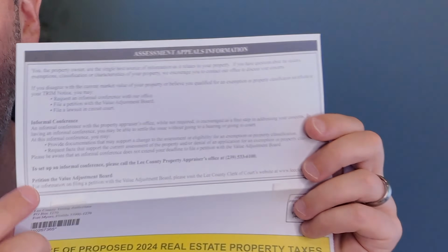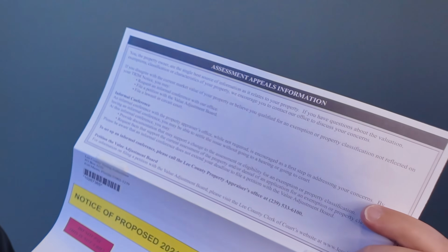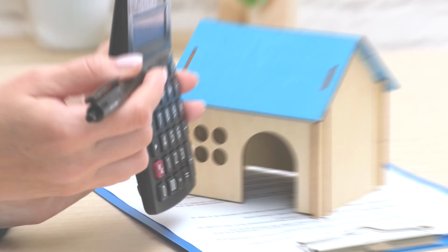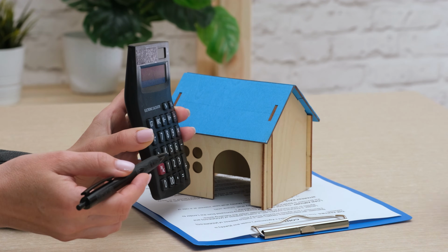Now, here's one very, very important thing. If you do not believe that the appraised value of your property is fair, it's at the top of the first page. You have the assessment appeal opportunity, and you can do that by requesting an informal conference with their office, filing a petition with the Value Adjustment Board, or filing a lawsuit in the circuit court. There are companies who will do this for you and fight these values for you. A lot of them I've seen will do it for free as long as they make a percentage of whatever they save, and that would be their fee.